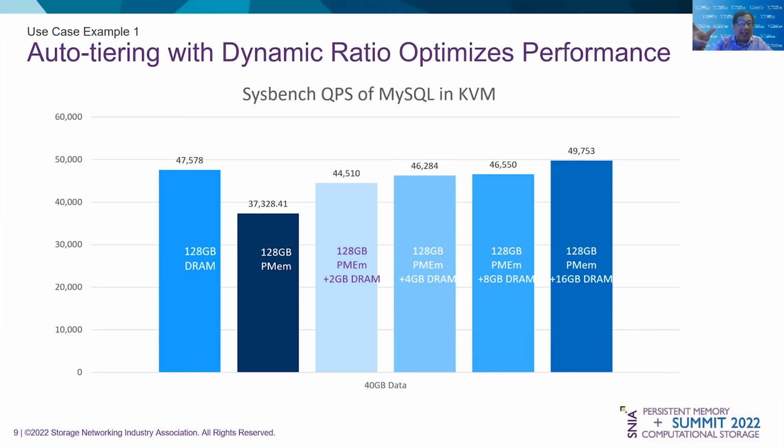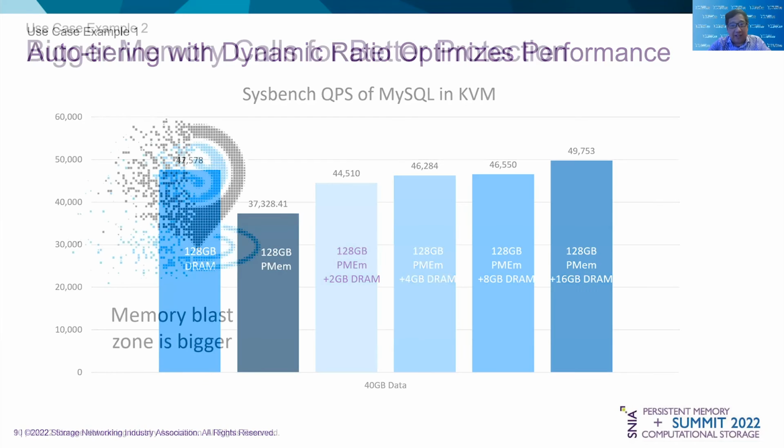The reason in this case it can slightly exceed is because we are using our memory allocator with a more aggressive use of huge pages, which has a little higher performance than the operating system memory allocator. Now, this is not true for all applications, but for some applications we can see this performance improvement. So that's the first use case: by delivering virtualization with tiering, we can deliver larger capacity to lower the total cost of ownership for the cloud service providers.